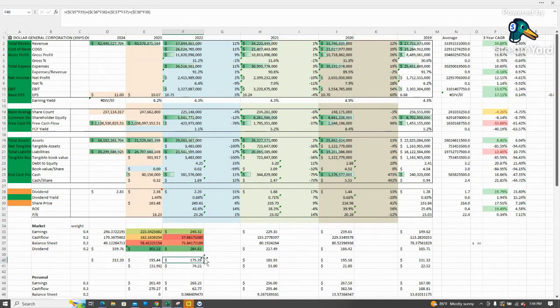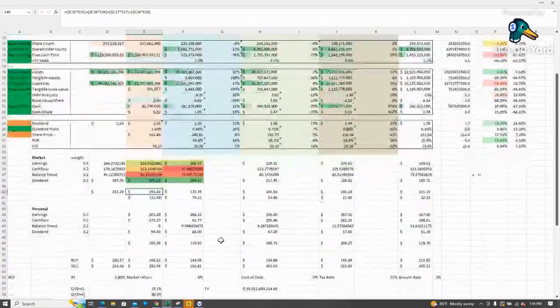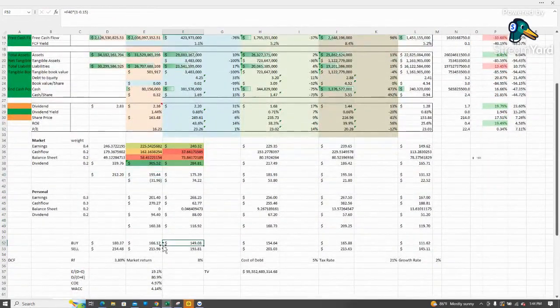But I'm coming up with, for the end of last year, fair value of $175. Going forward, $195. Which, for a value investor, that'd give us a buy somewhere between 150 and 166. And a sell somewhere between, say, 94 and 216.